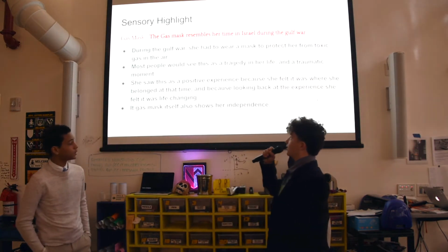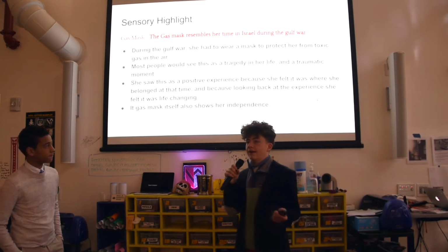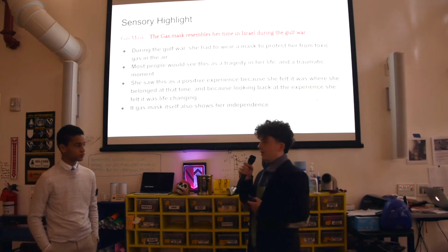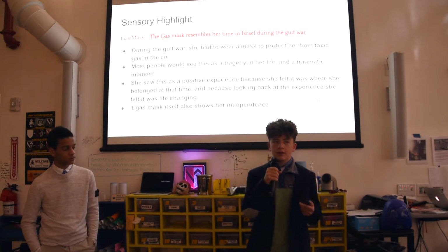So these are our sensory highlights. We ended up with the idea that sparked the most interest, and after feedback from Miss Ray and the coaches, we went through an idea of the gas mask, which sparked from the staircase idea because it was showing two sides of something in a really abstract way.